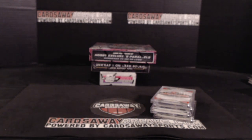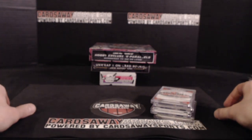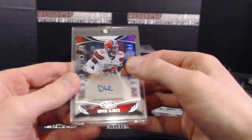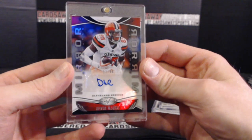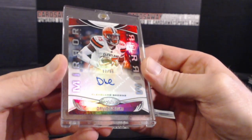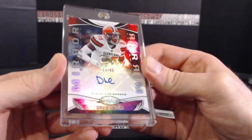All right, here we go. First up for the Cleveland Browns out of the University of Miami. Tight end David Njoku. Bam. Number 299, dual signatures. David Njoku for the Browns. Cleveland. Going to Aaron K.